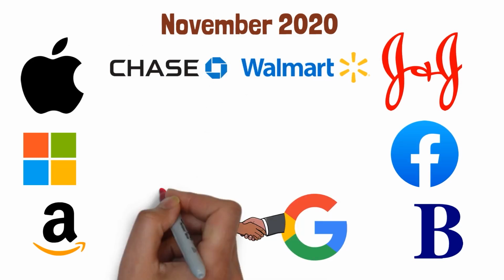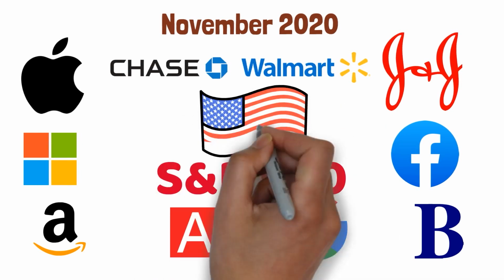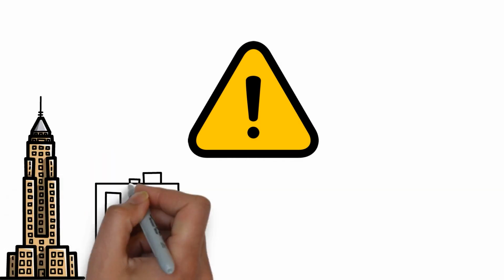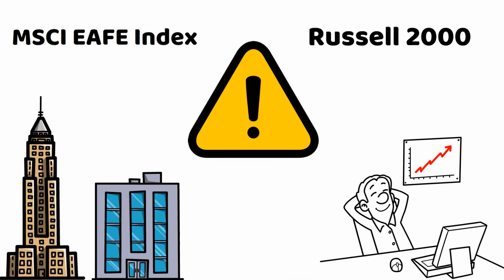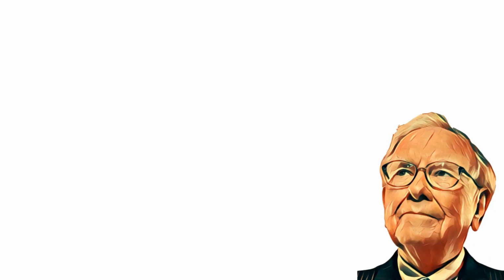These companies make up the S&P 500 due to their size and influence in the U.S. economy, so investing in these companies can be a way to gain exposure to the U.S. markets. Investing in the S&P 500 has its own risks. However, since it includes only large-cap stocks and does not offer exposure to small-cap or international stocks. For investors who want a more diversified portfolio, there are other index funds available such as the Russell 2000 or MSCI EAFE Index.